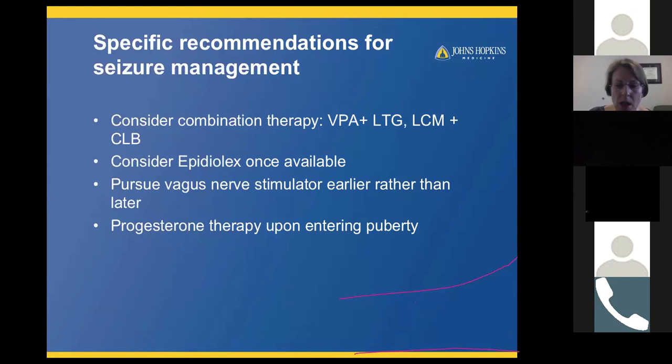From my perspective going forward, I really want to publish this research so that it can be out there in the literature for all the doctors who take care of girls with SMC1A to review and be available to them.